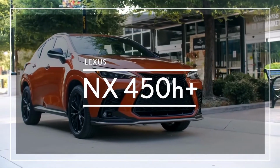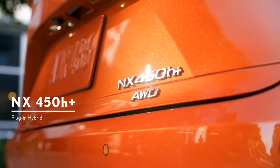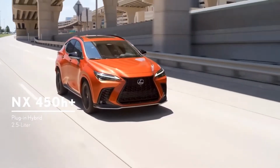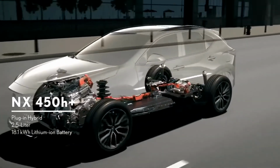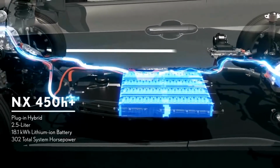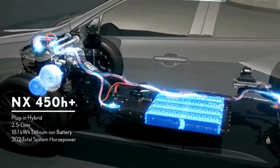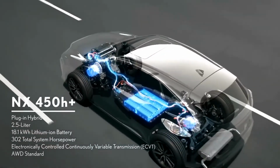Here is the NX 450H Plus, the first plug-in hybrid electric vehicle from Lexus. It features a 2.5-liter inline four-cylinder engine, a high-capacity 18.1 kilowatt-hour lithium-ion battery, and electric motor. You get 302 total system horsepower, which can push the NX from 0 to 60 in 6 seconds. That's the fastest NX there is.